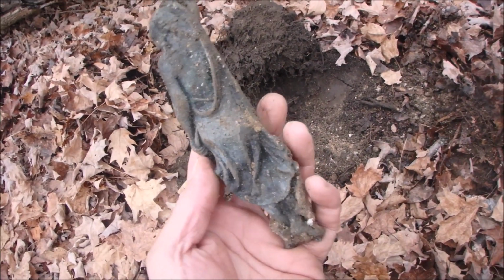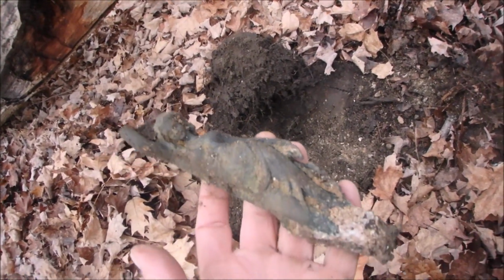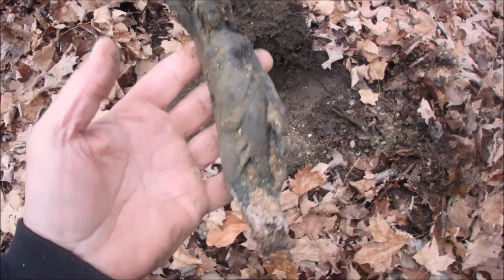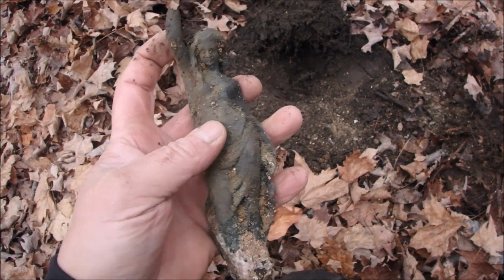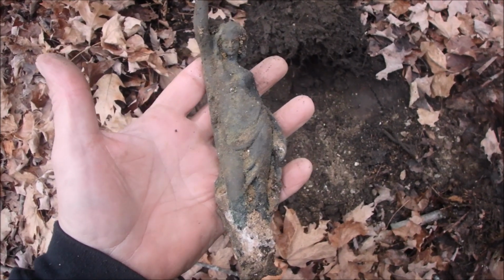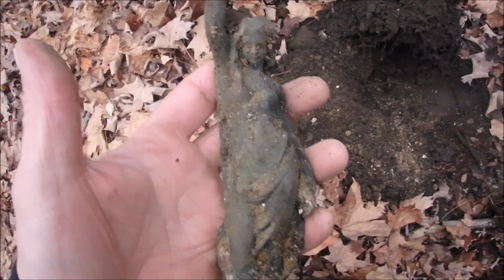And I start looking at it, and it's a figure. It's like a goddess or something. It's broken, but it's so cool. Look at that thing. It's made out of bronze. Wow. Alright, I guess that made my hunt. That and the shield nickel. I wonder if the rest of it's in there. Alright, awesome.